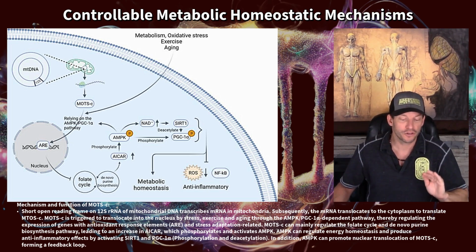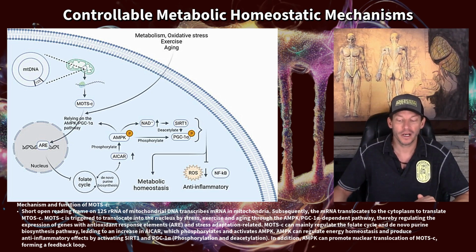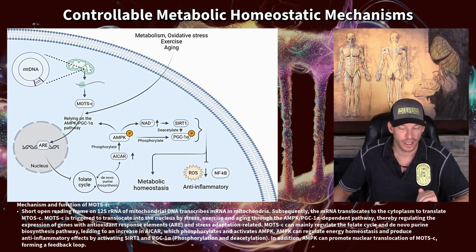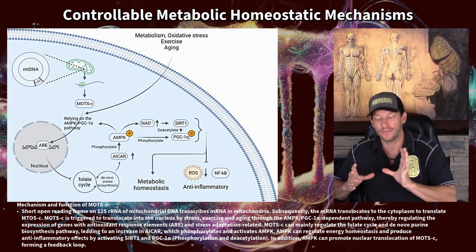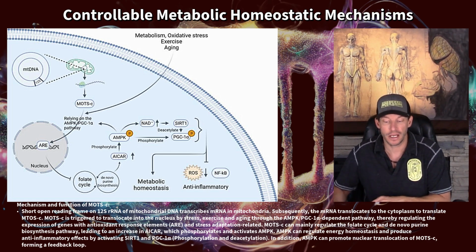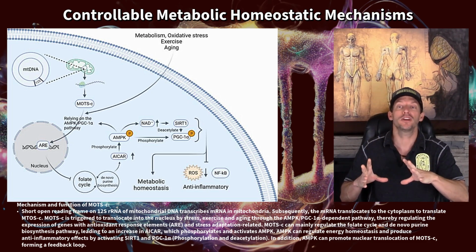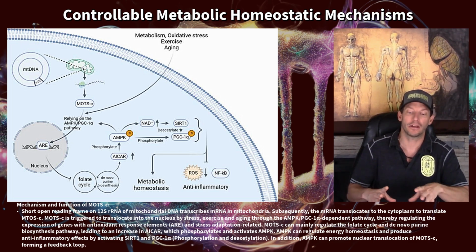MOTS-c protein. It's called short open reading frame of the 12S rRNA of mitochondrial DNA. It's a long one. It's just called MOTS-c. So this one helps activate the AMPK pathway, which we're going to talk about in a second. It helps activate sirtuins. It helps activate anti-inflammation. It improves NAD+ levels. It improves sirtuin gene activity and sirtuin protein concentration, which helps improve cellular health.